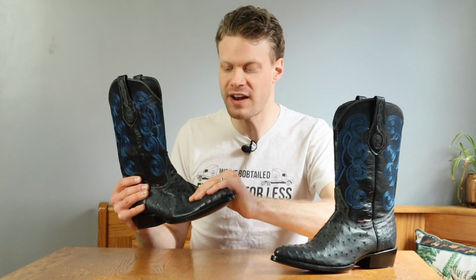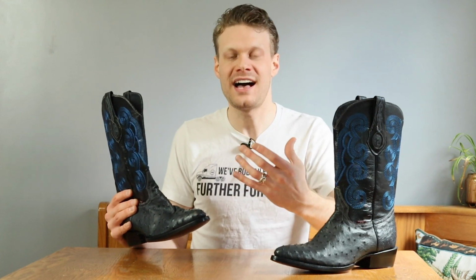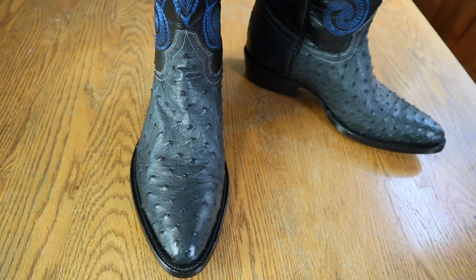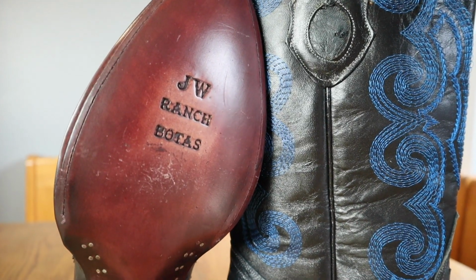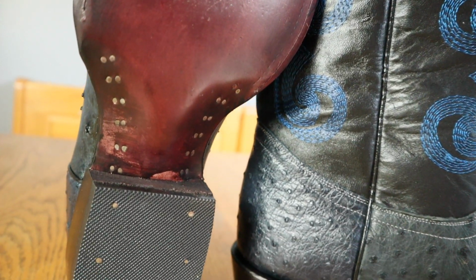The ostrich is just like ostrich should be, very soft, very supple, very flexible. I absolutely love the lightness that you get from an ostrich skin, whether it be the full quill or the smooth ostrich. It is a great leather, and this is no different. We also have a single stitched welt on a beautiful medium round toe. Also a leather sole with brass pegs and a leather stacked heel as well.